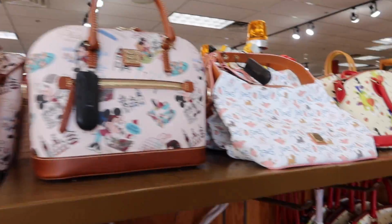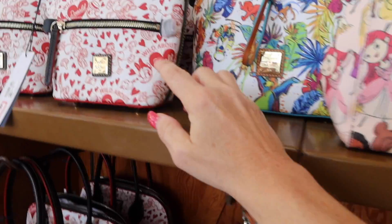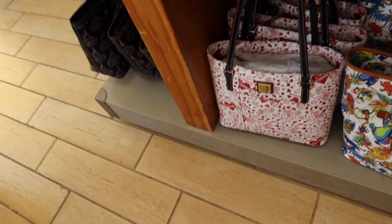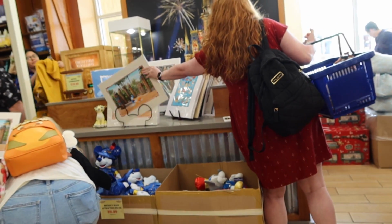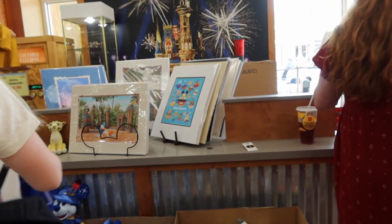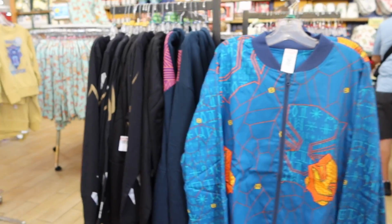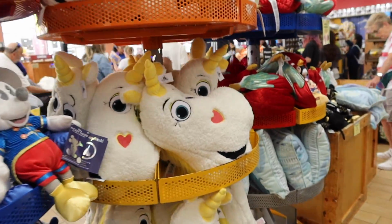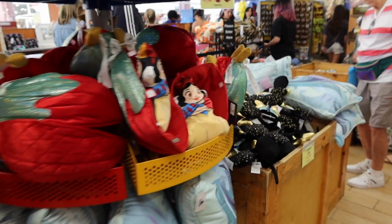I'm not seeing any new Dooney bags except for maybe the Marie. Oh, this one I haven't seen here yet. $125 for that bag. $150, and they do have the tote down there too. Oh, they have prints, and these prints haven't been around in a while. Still more Wakanda Forever. Some Christmas stuff is still here. But let's go. Oh, this is all new. Pillows are new.